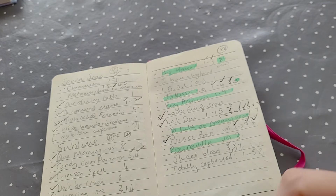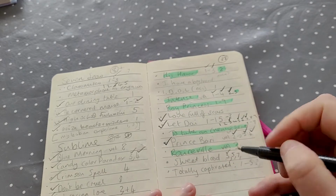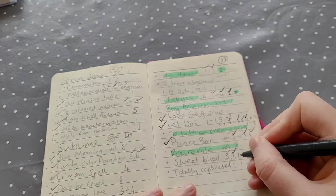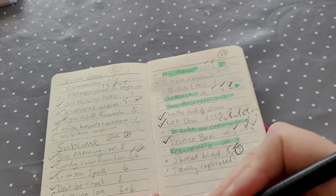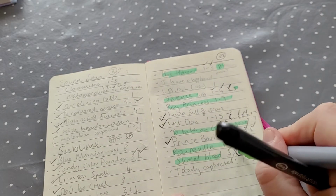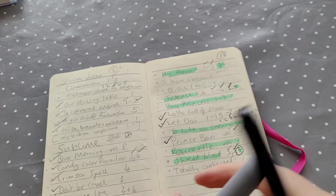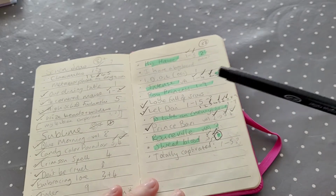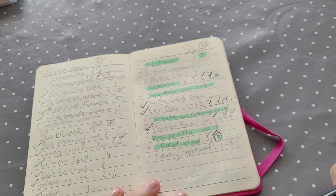Let me know. The next one is Sweet Blood, and it's taking me forever. I have volume 5 now. I just need to get volume 7. So Sweet Blood, volume 7, especially if I want to do a buddy read with Katie in October, because it's all about vampires. So we thought that would be good. So I need to pick up a volume 7 before October.